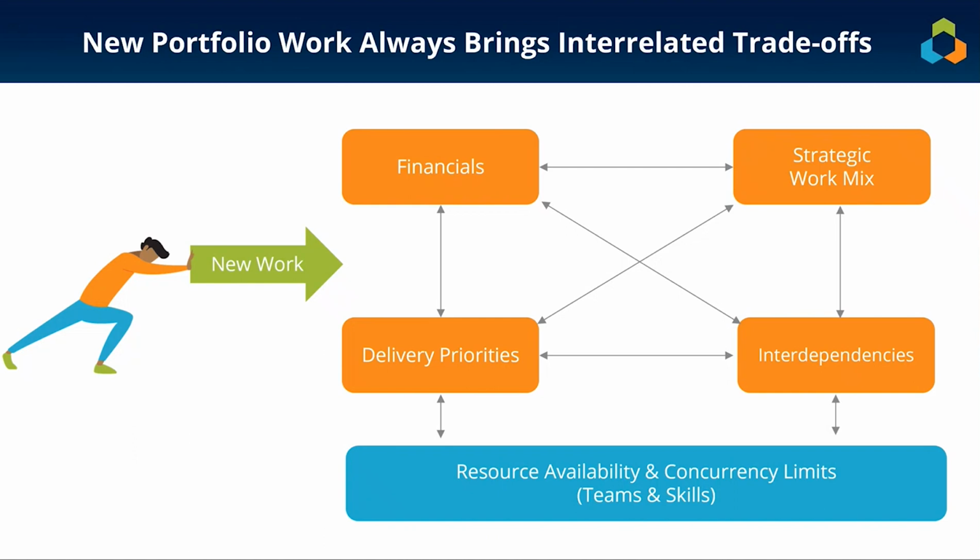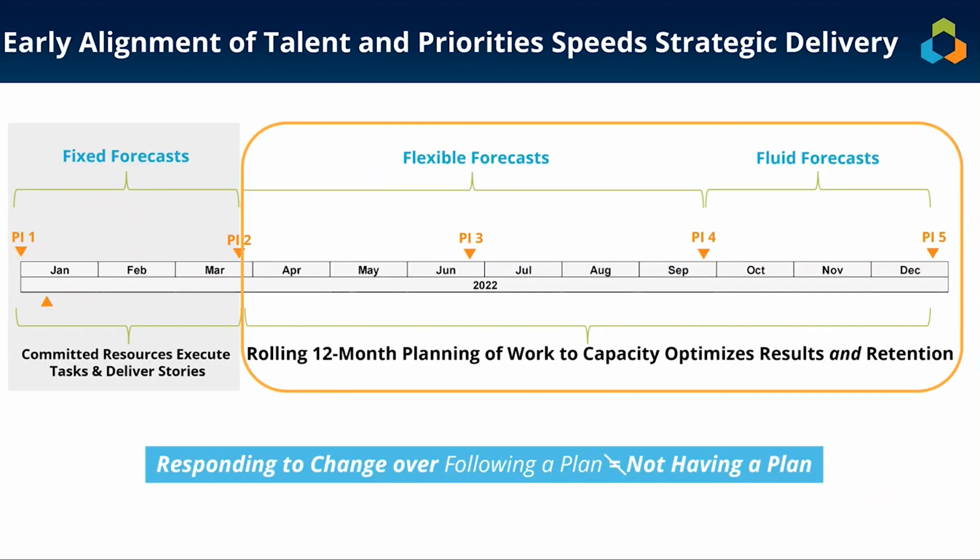The portfolio guardrails might include what's the impact to my CapEx and OpEx? How does this affect my strategic work mix? And didn't I, at the first of the year, make commitments to my governance organizations that I would, in fact, be delivering products over different planning horizons, a certain percentage that mitigates risks, some that generate revenue, some that promote operational excellence? What about my interdependencies? What am I going to push that's affecting in-flight work? All of these things have to be accounted for from an alignment perspective. So how do you do that? And where does resource planning come in?